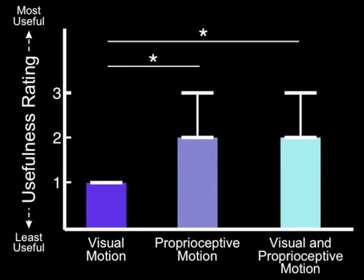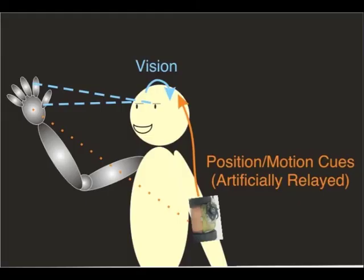Additionally, we learned that for our setup, subjects perceive proprioceptive motion cues to be significantly more useful than visual motion cues. This implies that users of artificial limbs may prefer having position and motion information relayed haptically rather than visually. These findings indicate that for future work, if we can create reliable artificial proprioceptive displays, we could minimize the effort artificial limb users expend on vision so that the prosthesis experience will be less visually taxing and more intuitive.